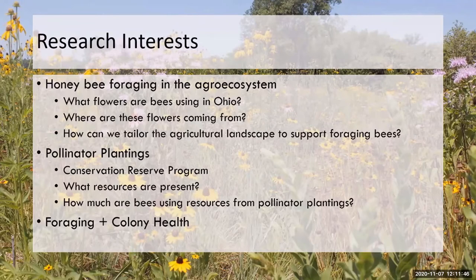And so ways that I'm answering these questions and things that I'm really interested in understanding is trying to identify the flowers that are present for foraging honeybees in these landscapes and identifying where they're coming from within this large ecosystem. And if we understand the resources that are being used and where we can find them, we can better tailor this agricultural landscape for foraging honeybees as well as native pollinators.